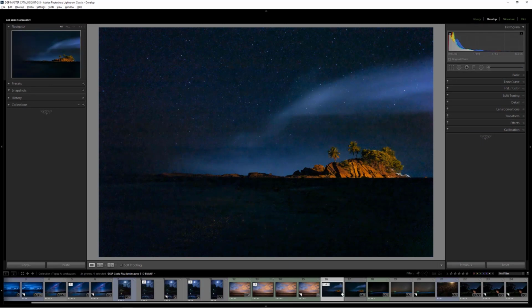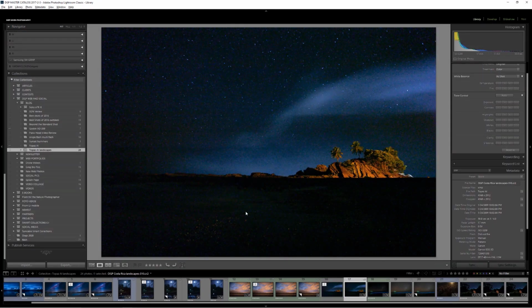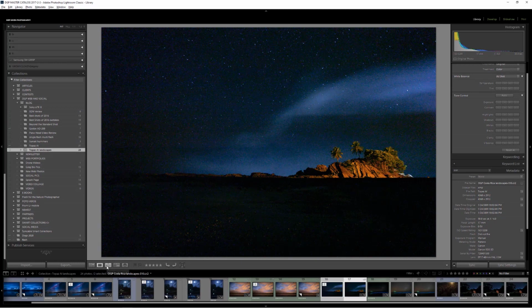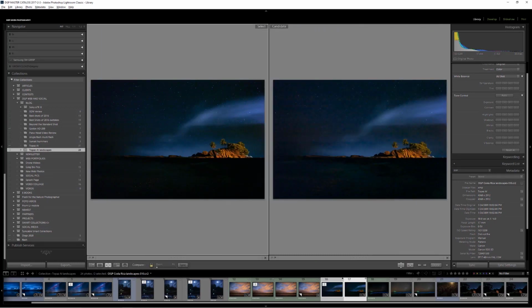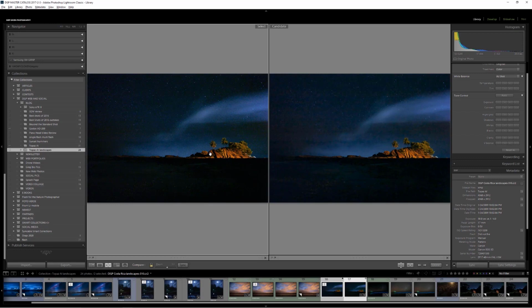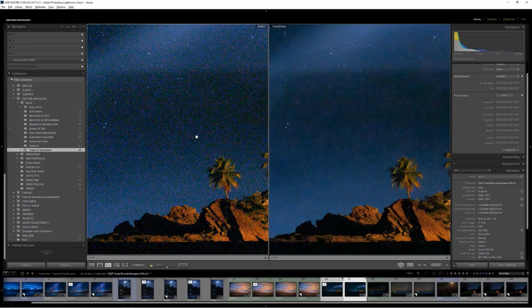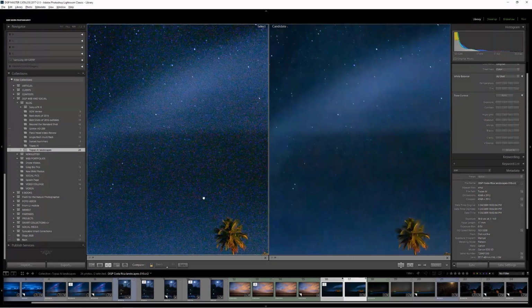Okay, so we're back, and let's take a look here. I'm going to jump back into the library module. Here's my raw file, and here's my effort out of DeNoise AI. So let's do a quick comparison. On the left is my original raw file with all of its noise. And on the right is the output from Topaz DeNoise AI.